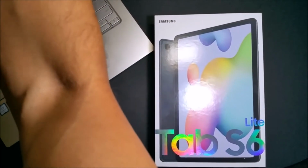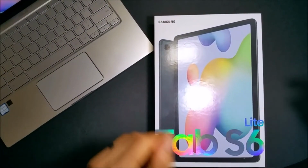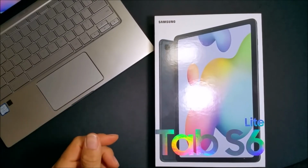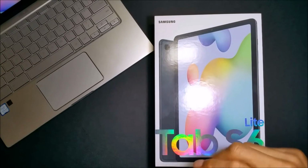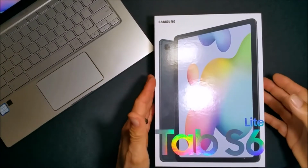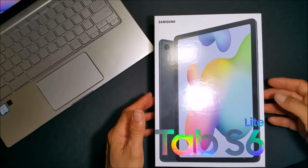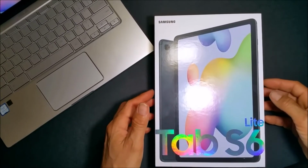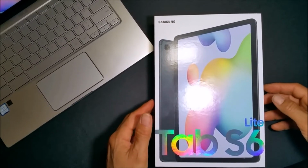But I wanted to get something a bit faster that was running the latest version of Android. They stopped supporting the Galaxy Tab S several years ago, so I needed to upgrade. So anyway, I ordered a Galaxy Tab S6 Lite and also a Galaxy Tab S6. I wanted to do a comparison between the two, but the S6 hasn't arrived yet. So the S6 Lite will be the first one.